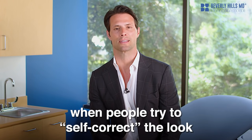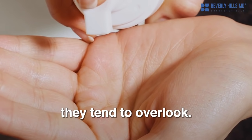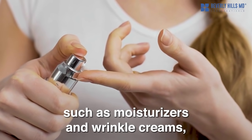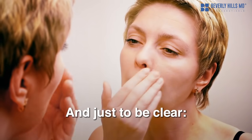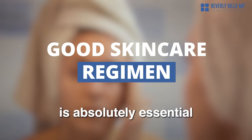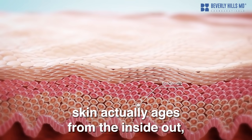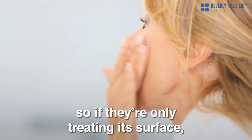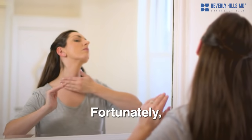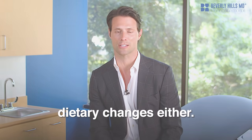When people try to self-correct the look of wrinkles and sagging, there's one critical step they tend to overlook. For instance, many women turn to topical products such as moisturizers and wrinkle creams, thinking they'll see results. And just to be clear, they're not wrong. A good skincare regimen is absolutely essential in the fight against aging. But what most people don't realize is, skin actually ages from the inside out. So if they're only treating its surface, they're missing the very root of the problem. Fortunately, this is also a very easy mistake to fix, and it doesn't require any dietary changes either.